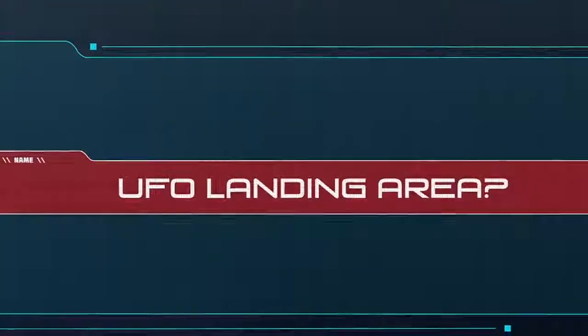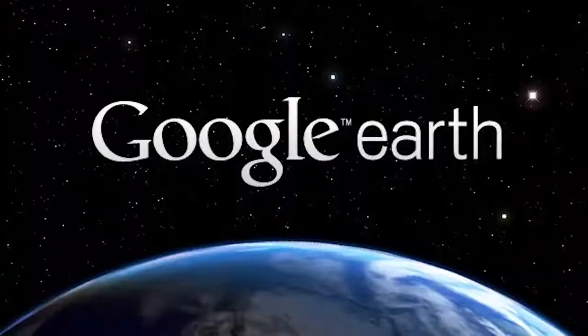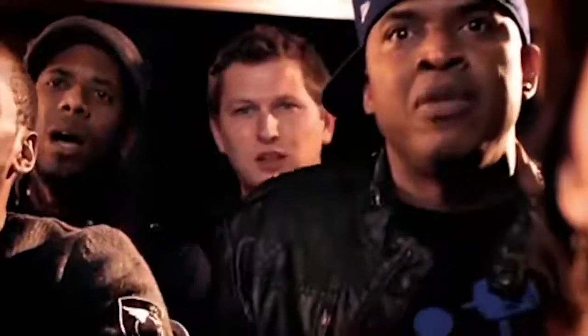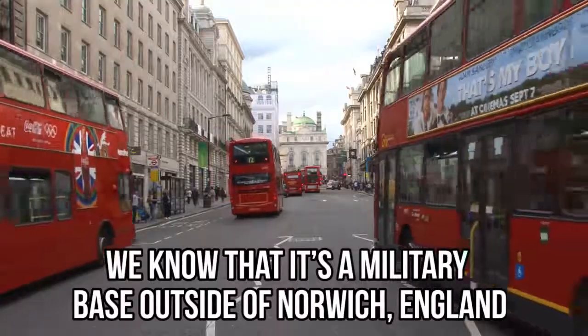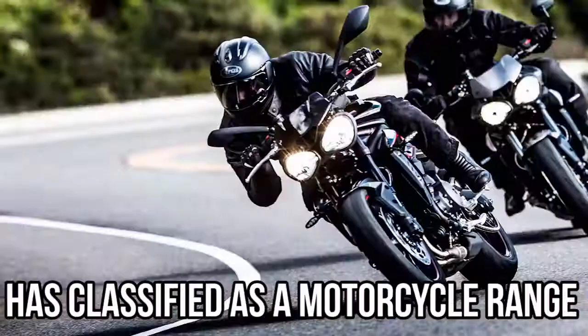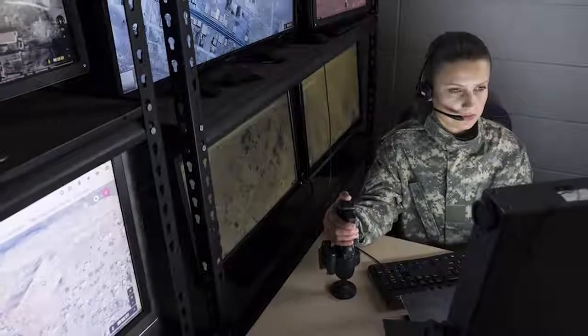UFO landing area? Doesn't this picture look like something that was drawn on a chalkboard? Well, it's actually an image that was pulled from Google Earth. This place exists in real life, but no one's quite sure about what takes place here. We know that it's a military base outside of Norwich, England, and the UK Ministry of Defence has it classified as a motorcycle range. But of course, no one believes this to be true. Without further confirmation from the military on what this area is truly used for, people are left to speculate.